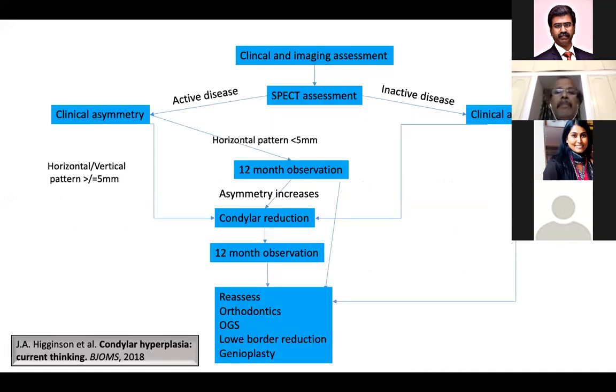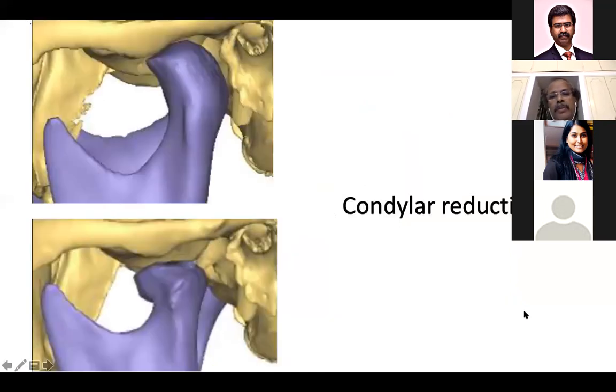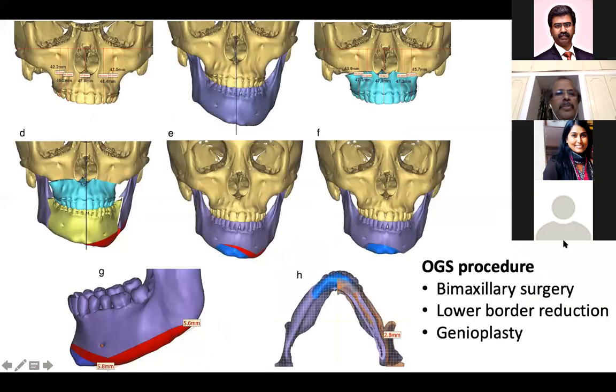Yeah, I think you have mentioned it here actually. Clinical staging, clinical asymmetry, SPECT. Then 12-month observation, condylar reduction, 12-month observation, orthodontics, orthognathic surgery, lower body reduction, and genioplasty, whatever is necessary. One can go through it. I think there are a lot of articles which explain about it. Next one, please.